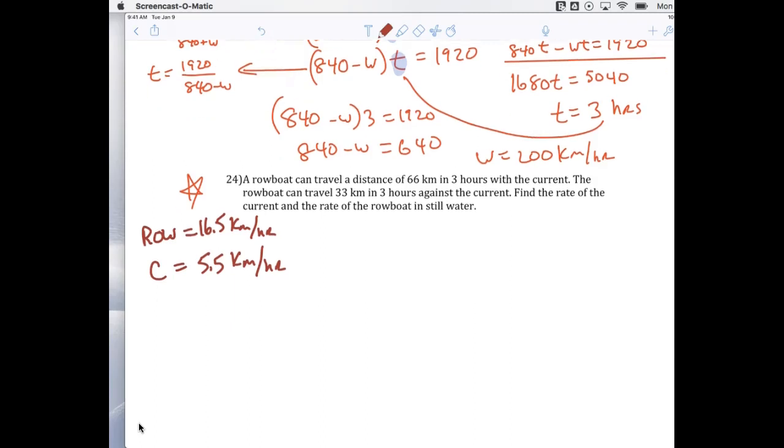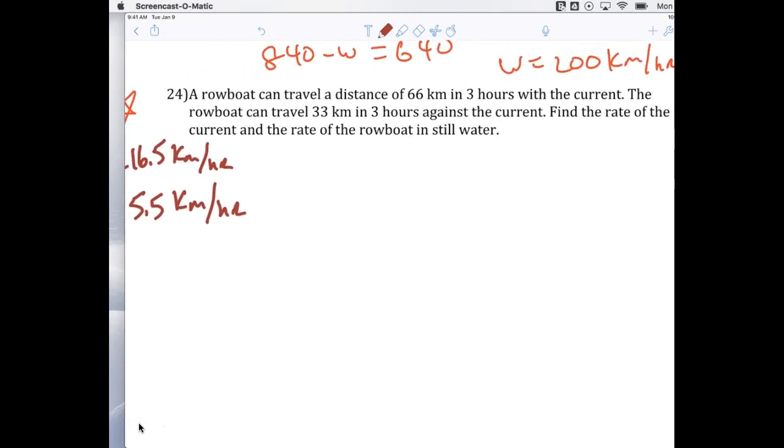Here we go. Let's talk about this now. It says a rowboat can travel a distance of 66 kilometers in 3 hours with the current. So I agree, he's going with the current. That means the rate of the boat plus the rate of the current times what? Three. Times 3 is equal to what? 66. Does anybody agree with that?